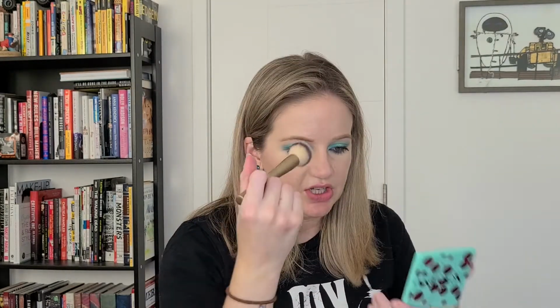And then I'm going to pick up a little bit more product. I put it on the back of my hand, so just like a tiny dab. And I'm going to go over just the areas where I have a little bit of blemishes. They'll all be hidden by the mask. At least it's not like full coverage foundation just kind of sitting there. And then I'm going to take that same foundation brush to blend just the lower edges of that concealer and blend it down. All right, cool.